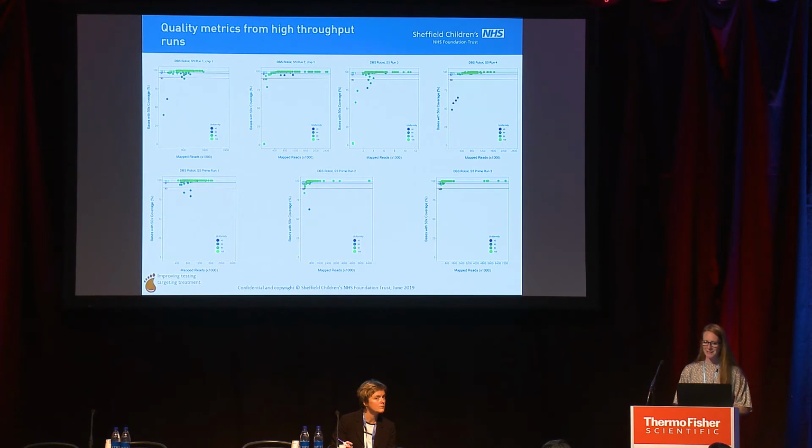Overall, we did 7 high-throughput runs. We did 4 high-throughput runs on the S5, and the results are shown by the 4 graphs along the top. And we did 3 high-throughput runs on the S5 prime, and these are shown in the 3 graphs on the bottom. Again, we're just looking at sequencing quality metrics. On the x-axis, we have the number of mapped reads, and on the y-axis, we have the percentage of bases with 50 times coverage. Each dot represents one of the dry blood spots, one of the 96 dry blood spots on our 96 well plate. And we put some thresholds on the graph as well.